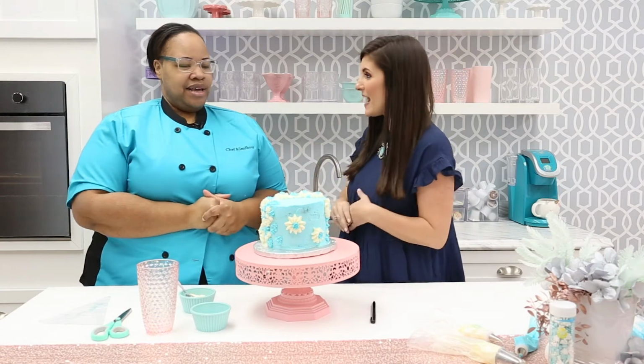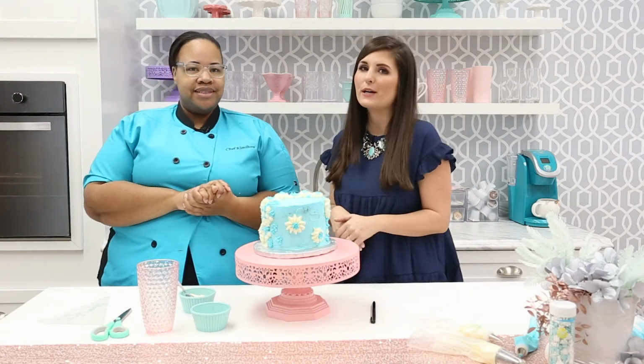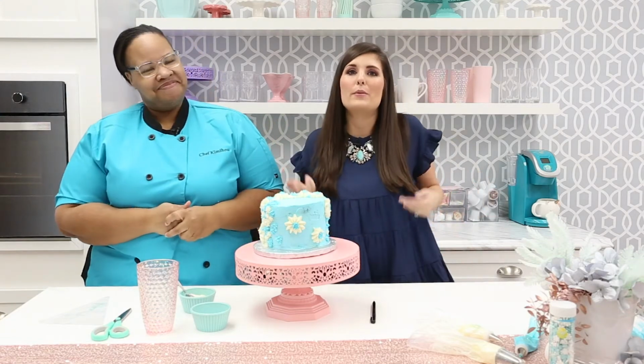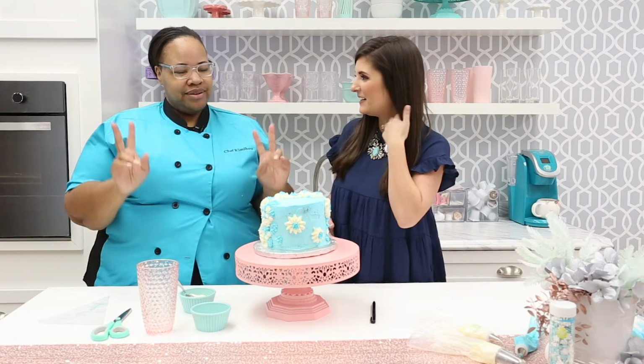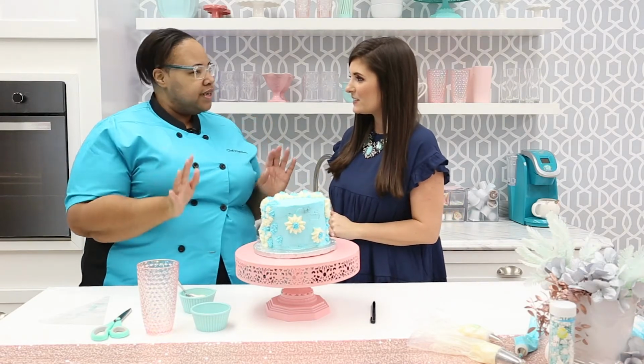But what are we doing today? So we are going to work on a winter wonderland cake. Even though it doesn't feel like winter, this makes me happy. We're in Atlanta. One day it's 30, one day it's 75. So we're going to pretend that it is winter. We're going to do several different things on this particular cake.